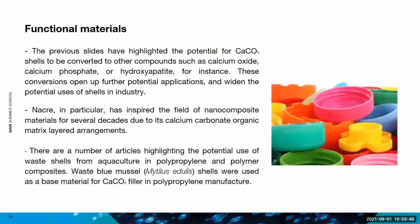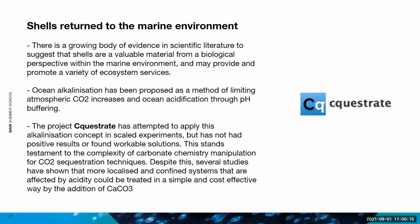Also, regarding the different uses today, there is the use of shells for functional materials. For instance, there are some articles highlighting the use of these shells in polypropylene and polymer composites. Waste blue mussel shells were used as a calcium carbonate filler in polypropylene manufacture, so you can see them also as functional materials.